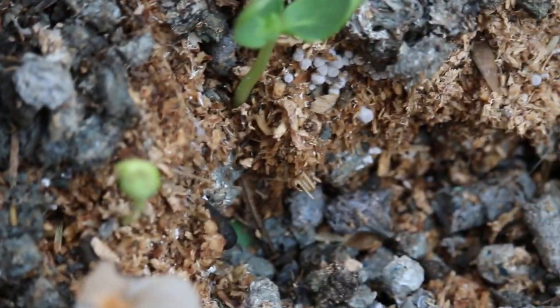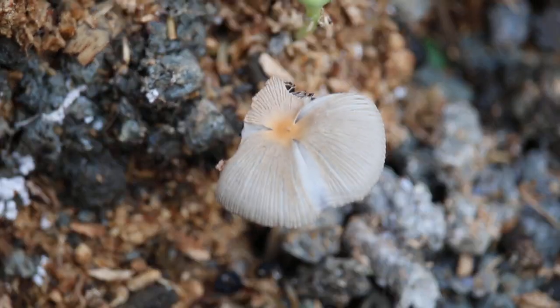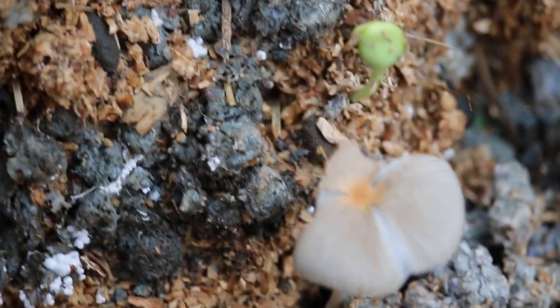And there's another solitary one here. Seems to be damaged or broken. Not the usual rounded one. Okay, so the third species.